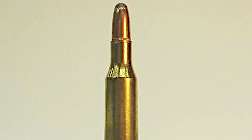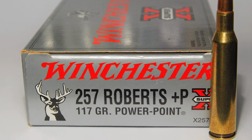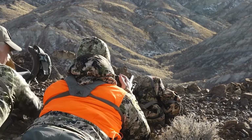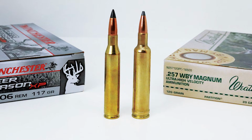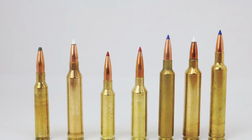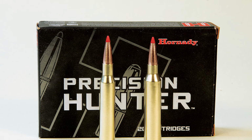Let's start with a cartridge that arguably set the template for balanced performance long before balance became fashionable. 1. .257 Roberts. The .257 Roberts was once considered one of the finest all-around deer cartridges available. Firing bullets typically between 100 and 120 grains, at velocities approaching 2,900 feet per second, it offered flat trajectory and mild recoil decades before recoil-sensitive cartridges became mainstream. Modern hunters often gravitate toward 6mm and 6.5mm cartridges for similar performance goals. Yet the .257 Roberts was already delivering that balance nearly a century ago.